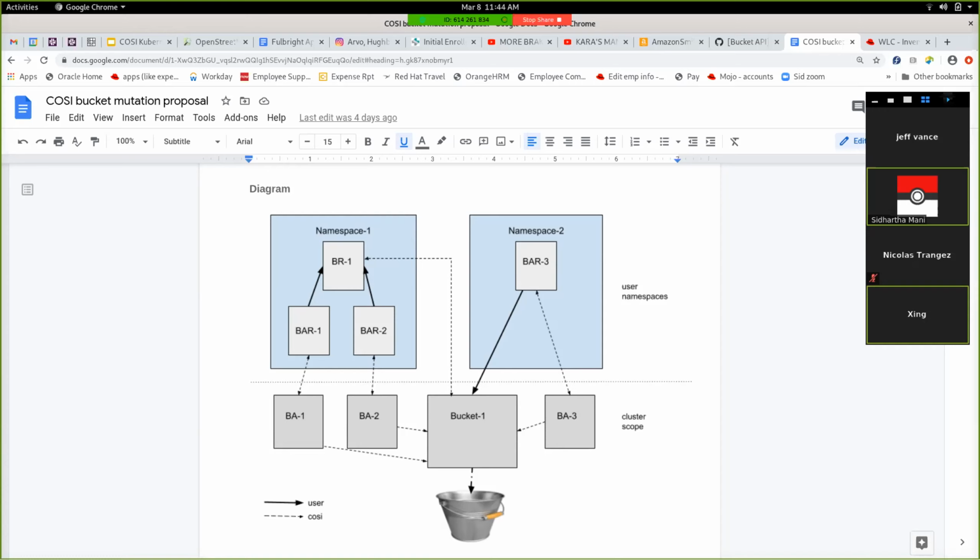Jeff and I were having this conversation earlier too. In the case of PV and PVCs, if the PVC is deleted and the PV has the policy set to retain, the PV still goes away. It's just the data in the backend never goes away. Right, that is how PVs work, but that's not what we want here. If you retain it, you don't want the bucket to go away. You need it to hang around.